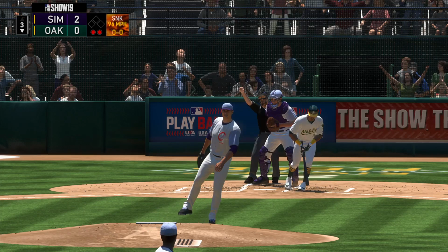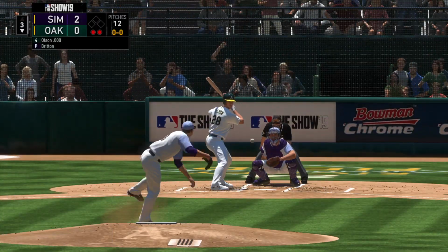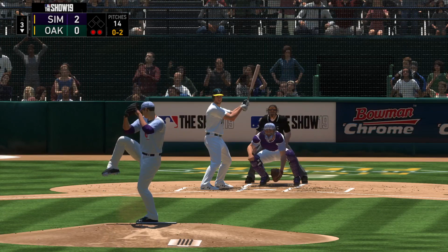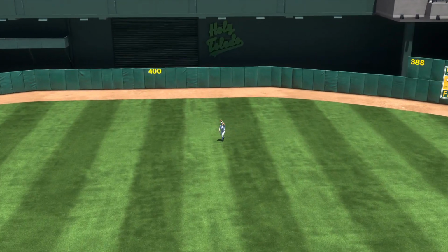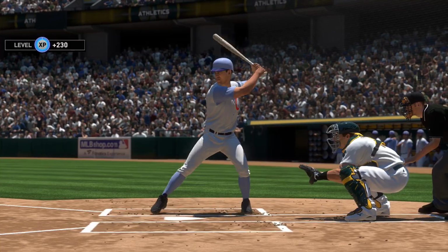And that is swung on and missed, and things are starting to look bleak here for the home 9. There are 2 away now. Sinkers in there, no balls and a strike. Last strike now for Oakland. And this ball swung on and hit to center field, and this should do it. Snyder is there, makes the catch, and the ball game is over.